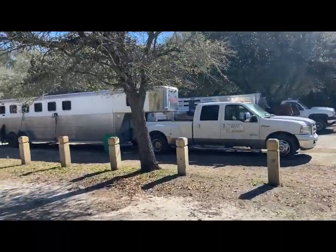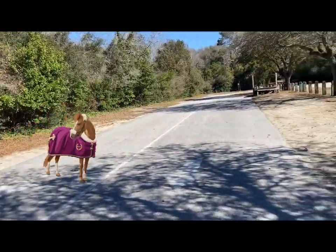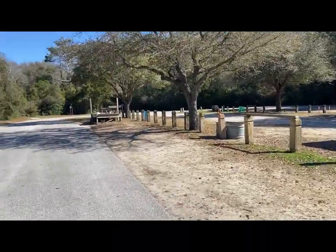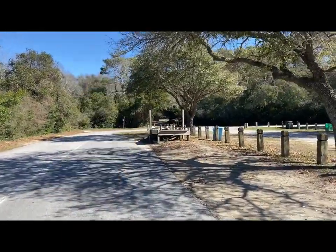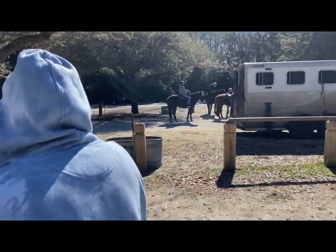Horses are looking at me saying, "Oh, hell no." Don't even come over this way. Don't think of it. There's a scared look on their face. Oh, no way, chubby. You're not coming over here. The horse looked at me like, "No, hell no."